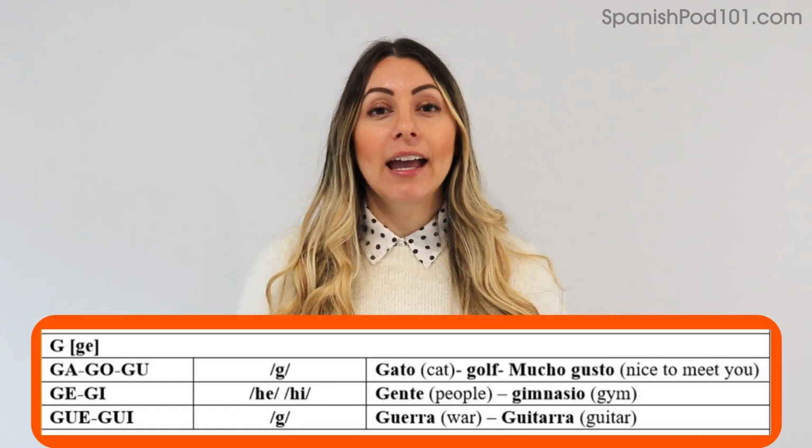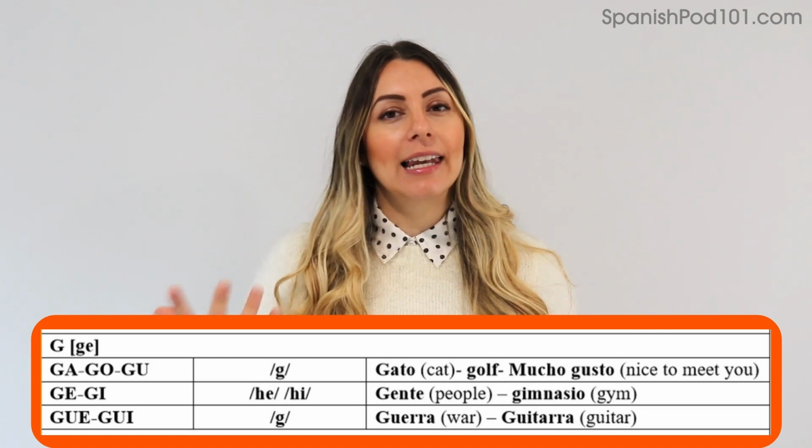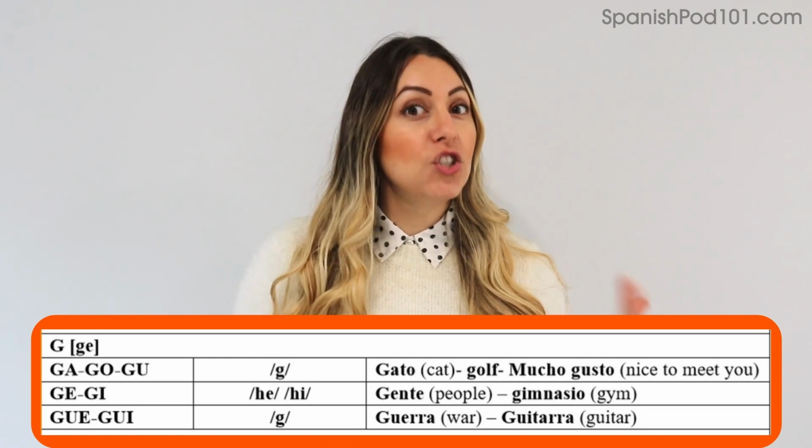The next one is G. First I'm telling you what the letter is, how we say the letter in Spanish. G is G.